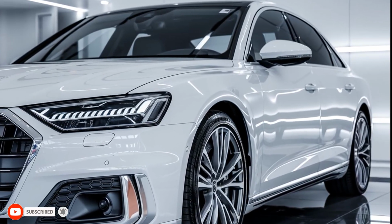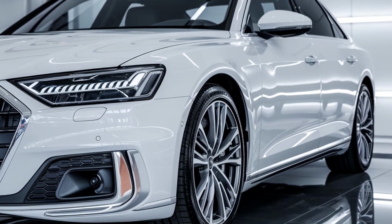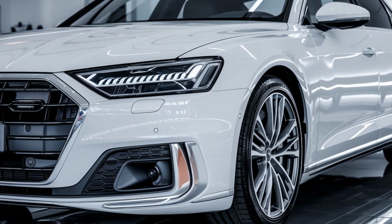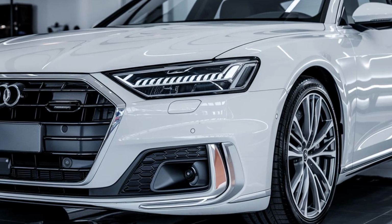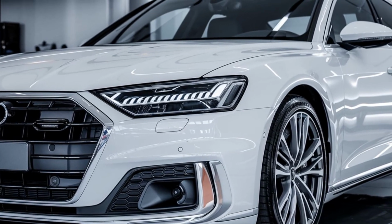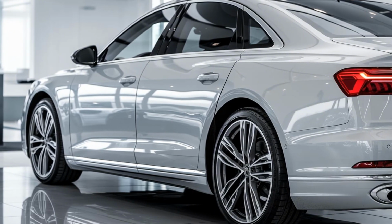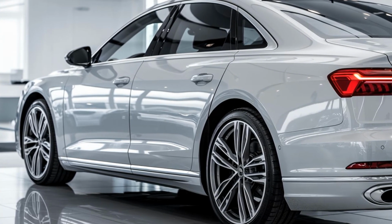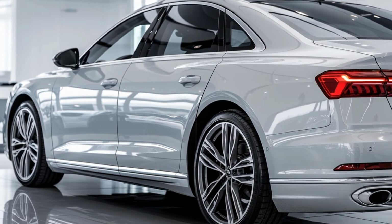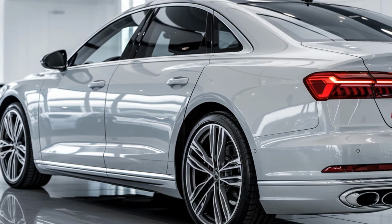Starting with the exterior, the 2025 Audi S8 doesn't just command attention, it demands it. Audi has always been known for its sharp and modern design language, and the S8 is no exception. It maintains that distinctive Audi look with a massive front grille, sharp LED matrix headlights, and clean, sleek lines running throughout the body. The large front grille is bordered by chrome, giving it a refined yet aggressive stance. Audi has also introduced subtle changes to the S8's bodywork, making it look sportier than ever.